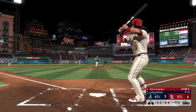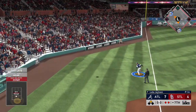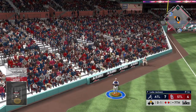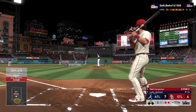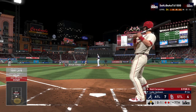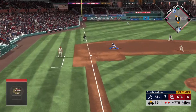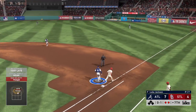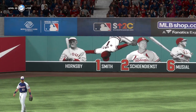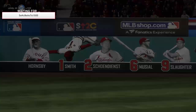Here comes the first pitch. Pops this one up. Camargo has room in foul territory, and no one will track it down. Two out here and a runner at second. Grounded down the third baseline. And the off-balance throw is right there for the third out, and a high degree of difficulty on that one.